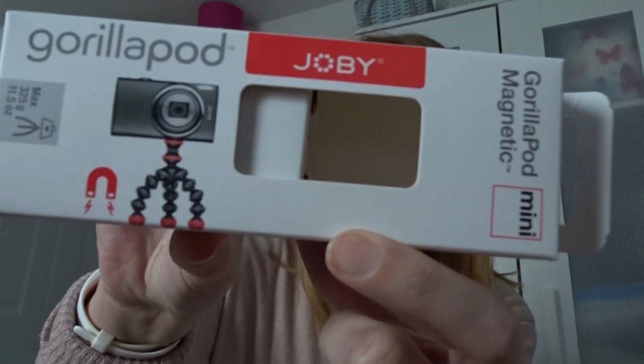It's not the most flattering angle, but I went for this one, the GorillaPod Joby mini magnetic, because my camera is quite lightweight and only small. I wanted the smallest tripod I can have. It's got a swivel mount on it, so it goes all different ways. It's only tiny though.